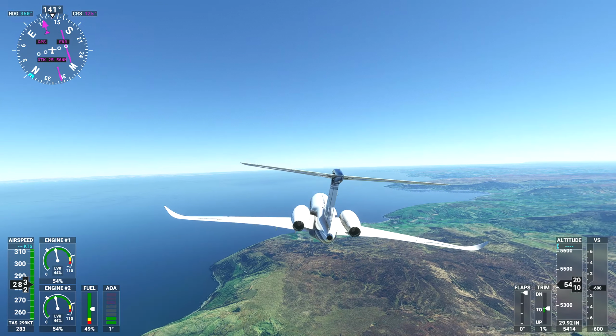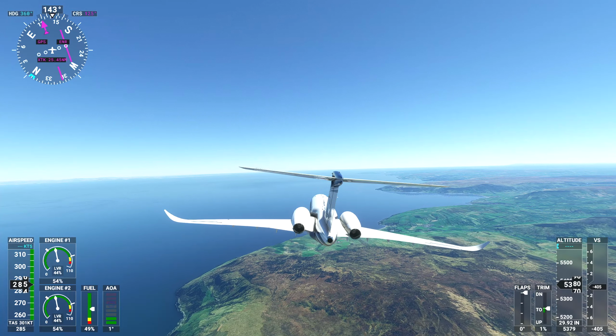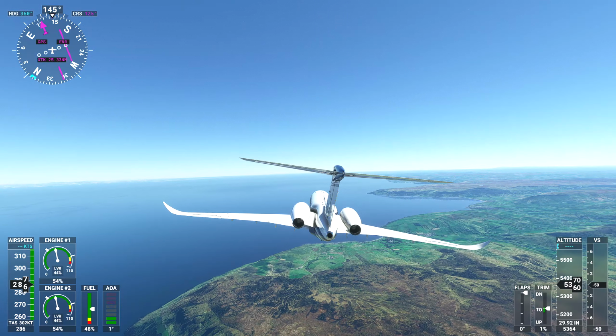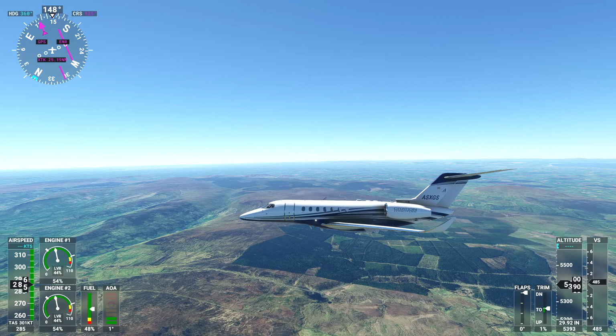I wonder what the vegetation is down there, the brownishness. Is it just moorland or is it heather there as well? Both. Or is it gorse bushes? Sandy soil.